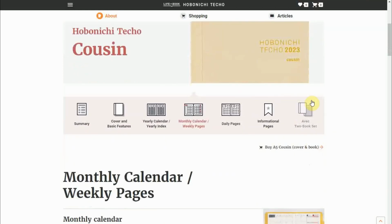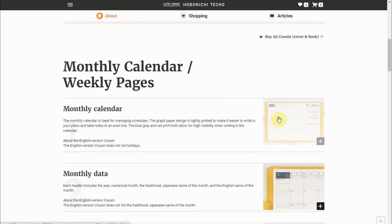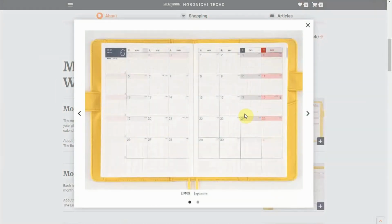So that's what this Avec 2-book set is. If we look, there are all kinds of things in the front, but let's focus on the monthly and the weekly. This is what the monthly looks like. It's got all these colors for the weekends. The grid for both is 3.7 millimeters. We'll be comparing that.